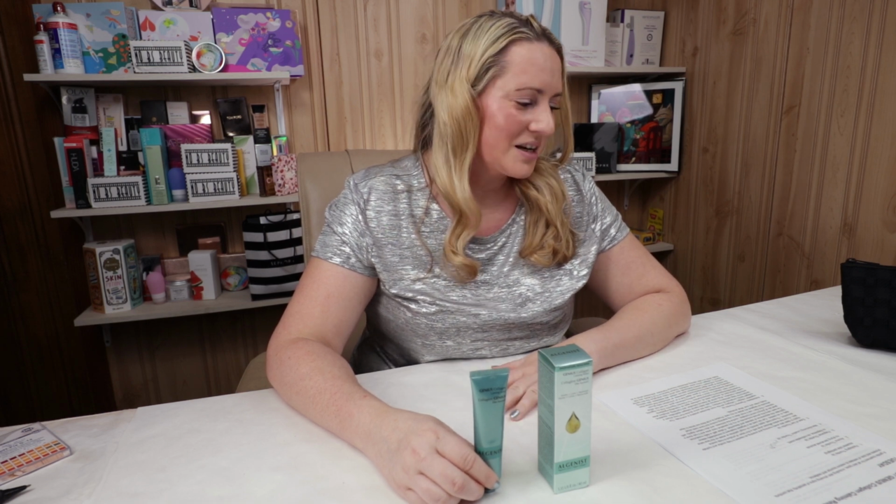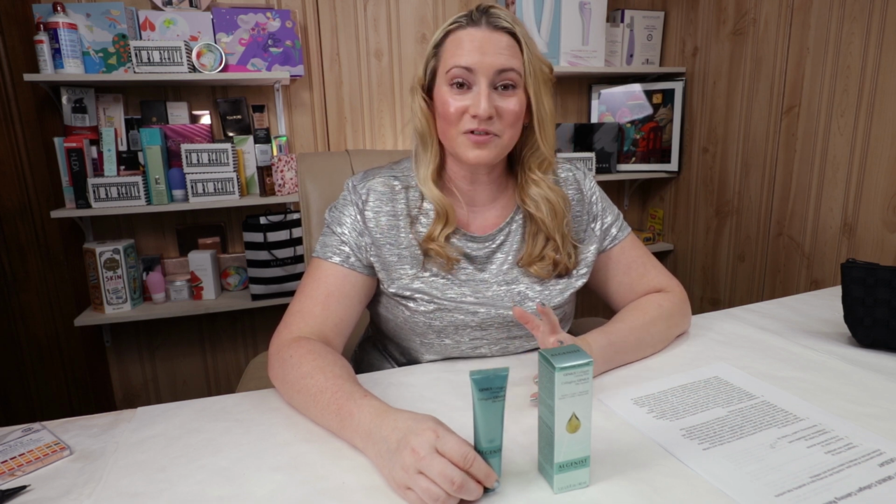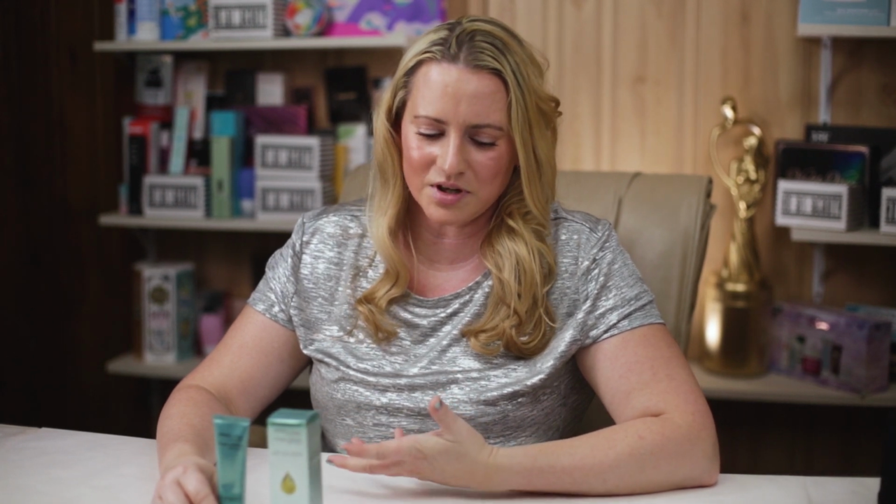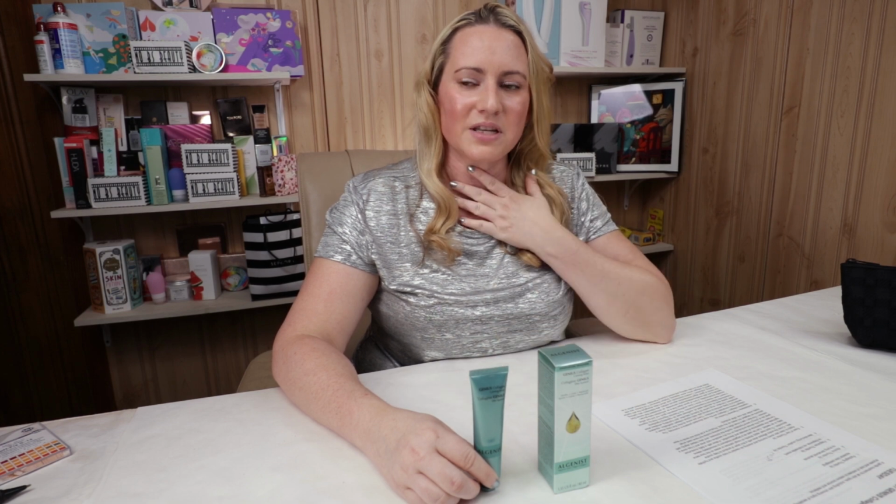Anyway, okay. In terms of the manufacturing location, this is made in the U.S., so no issues with that. Ease of use. Algenist recommends applying to clean skin every morning and evening as needed to help soothe and hydrate skin. And for me, I've mostly been using this on my neck, which is super dry and super irritated. It's always red, and it really has helped with that.